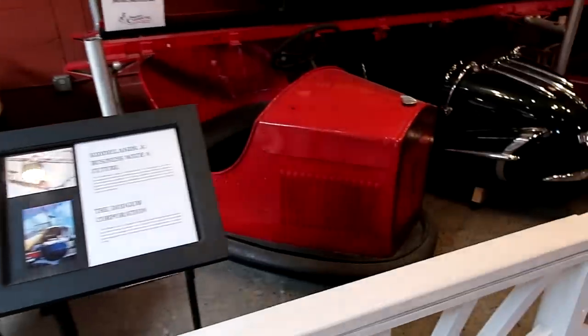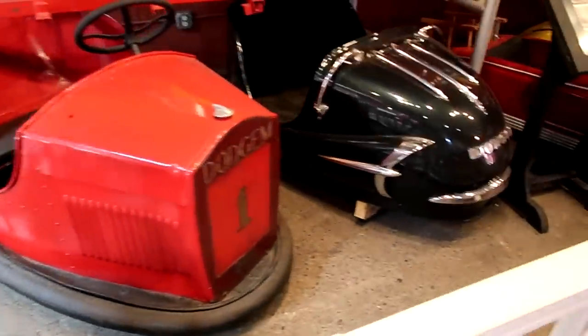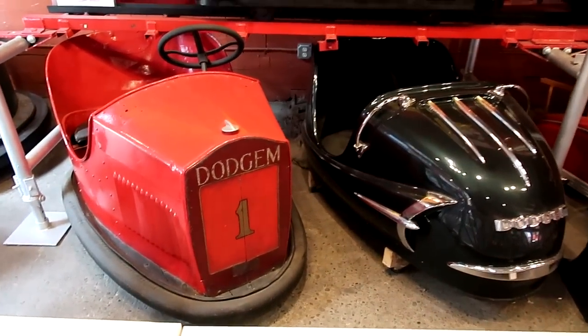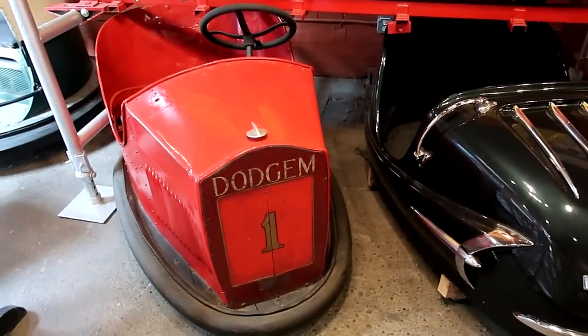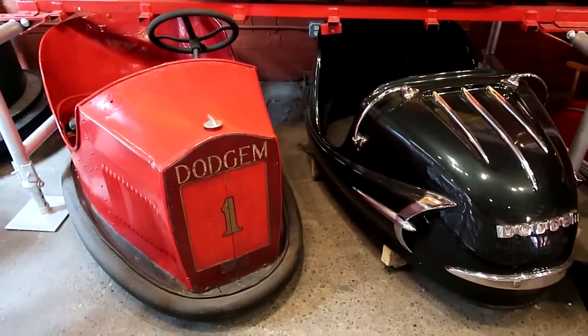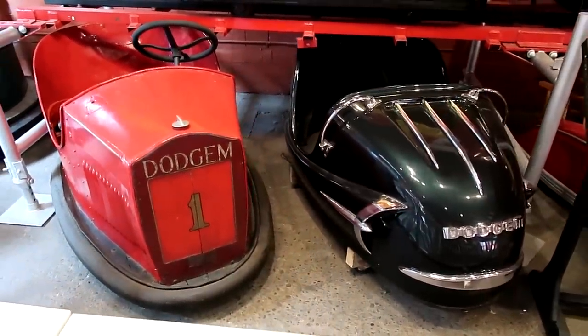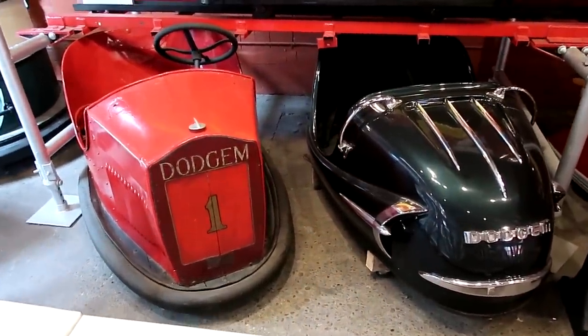You can see these bumper cars here. And yeah, these are really cool, these old bumper cars. It says Dodge 'em there on the front. Dodge 'em actually was the original name of bumper cars. They were called Dodge 'ems, and then eventually became known as bumper cars.